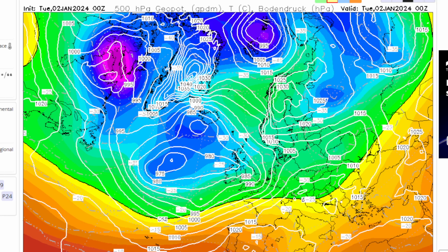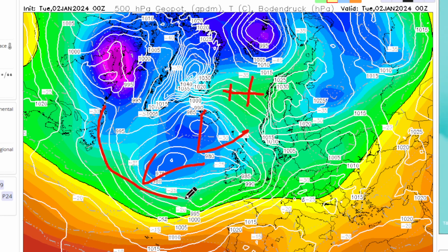So, the current situation over the country: we've got high pressure trying to start building to Scandinavia, but at the moment, with this low pressure, we're bringing very wet, windy and unsettled weather in from the Atlantic, and that has been the same as the last couple of weeks, so no change there.